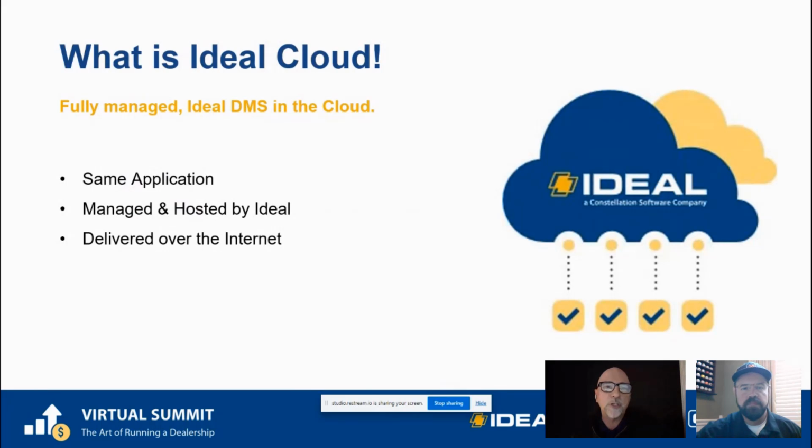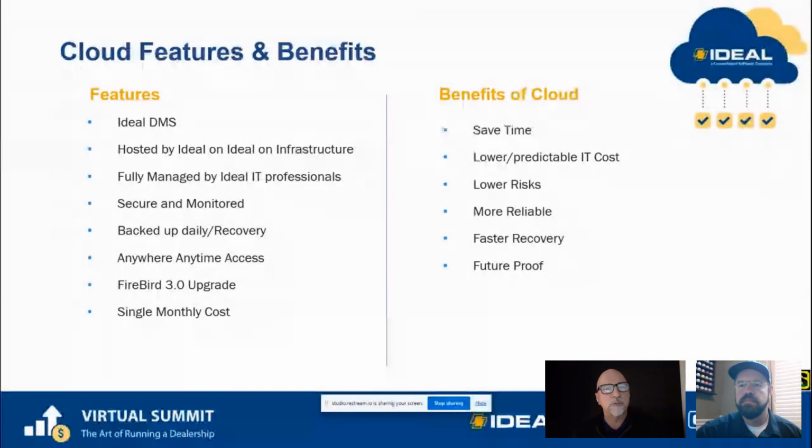We manage it, we host it within our, it's not our data center. We'll talk a little bit more in detail there, but the whole application and the service is delivered to you over the internet. Some of the core features that we provide with that is obviously you get access to the application. We host it, it's on our infrastructure. And I'm going to talk a little bit more in detail there, what that really means and what it looks like, and some of the things that we've done to make it as stable and resilient and performant as we possibly can.